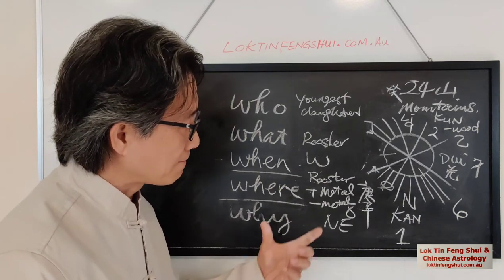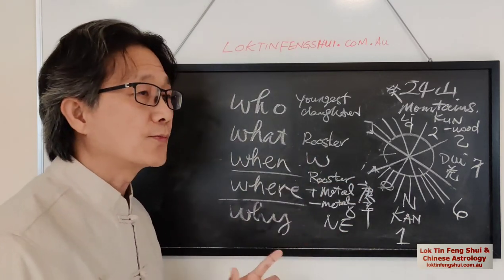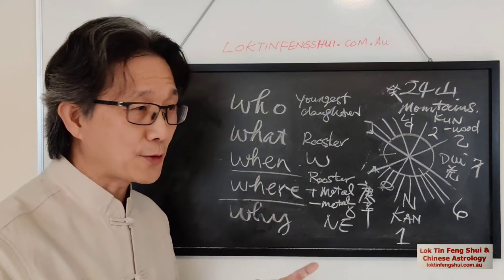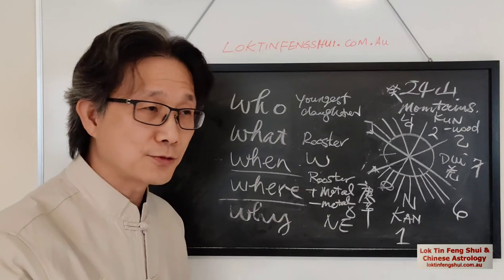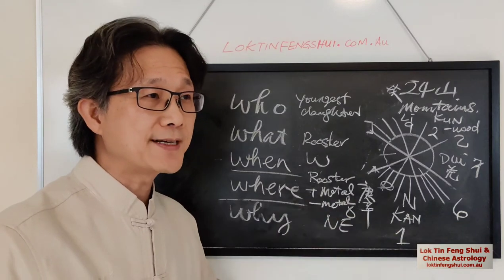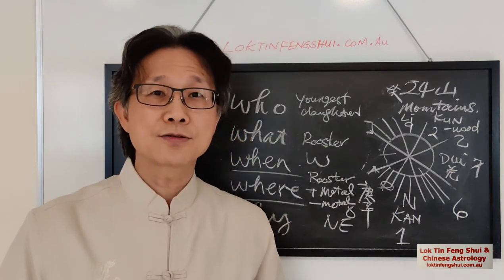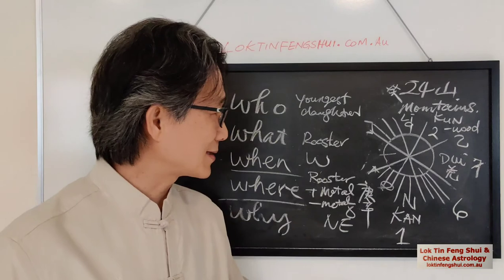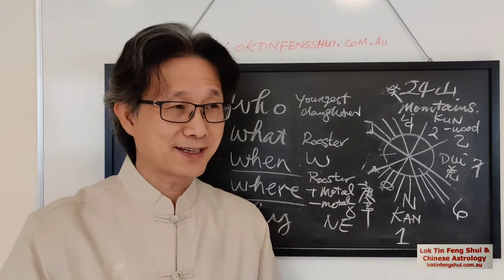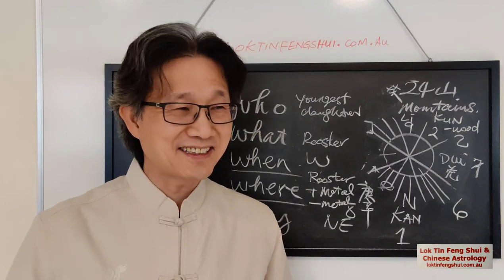So that is about the eight gua. So all the feng shui, no matter which system, like we're going to talk about the eight house, the east group, west group, all the feng shui will be based on the ba gua and 24 mountain. So if you really want to do feng shui well, study feng shui well, you need to remember this ba gua and 24 mountain. The way to remember is you can watch the video again, or you can write it down and read it every day, remember it by heart.